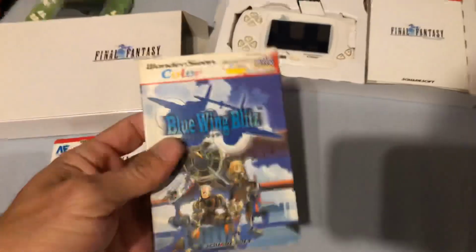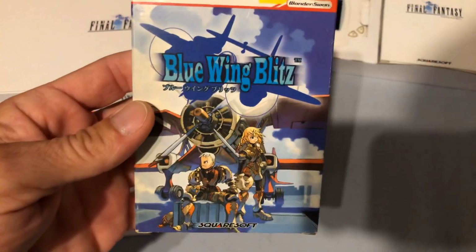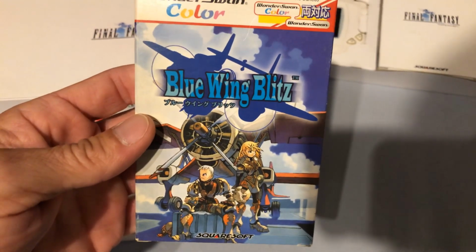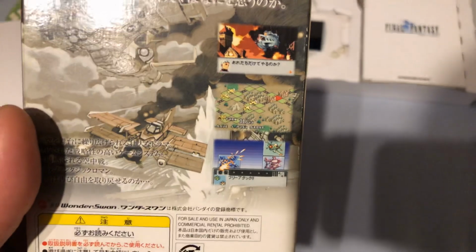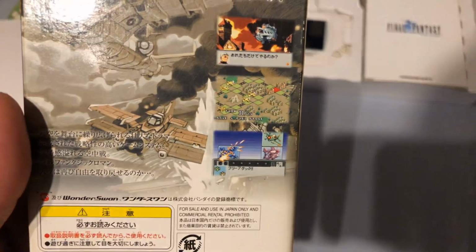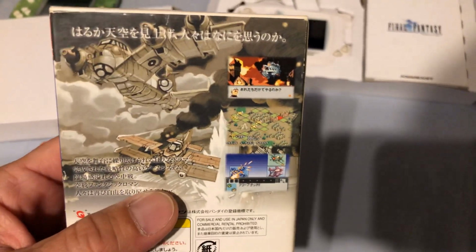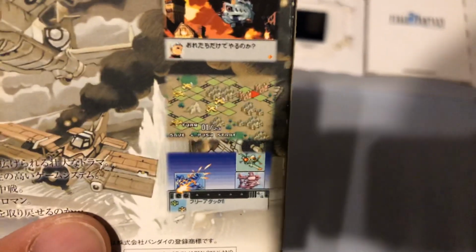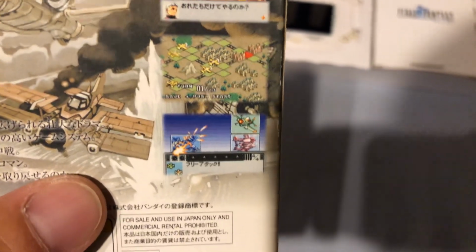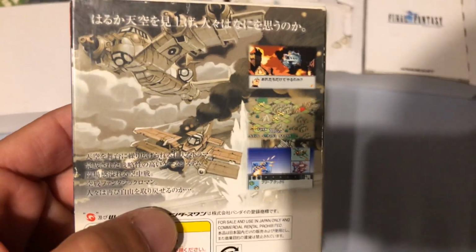And then the last item is another Wonderswan Color game. This is Blue Wing Blitz. Again, the box art is awesome. The only problem with this is that it's basically an RPG done with airplanes. So I've already popped this into my Wonderswan, and unfortunately I don't think I'm going to be able to play this game or get very far because I can't read Japanese. That makes it difficult, but I'm still a collector. I love collecting. Again, this box art is amazing. It's just pretty to look at.